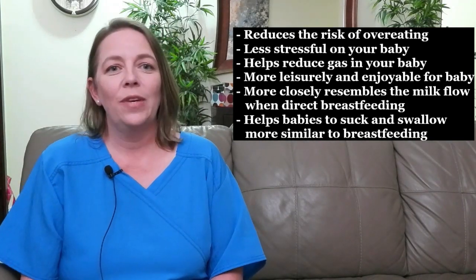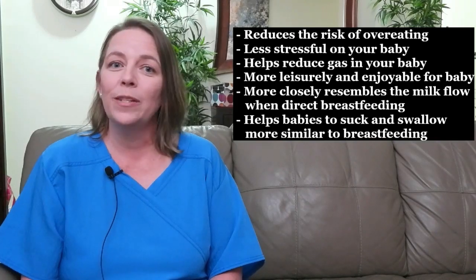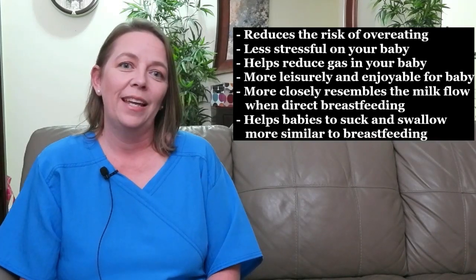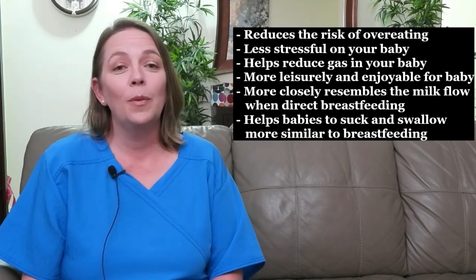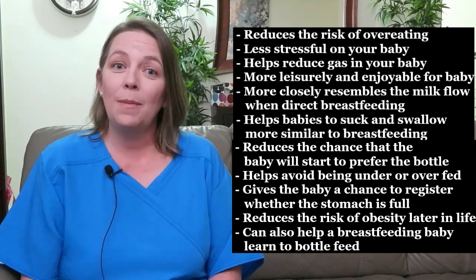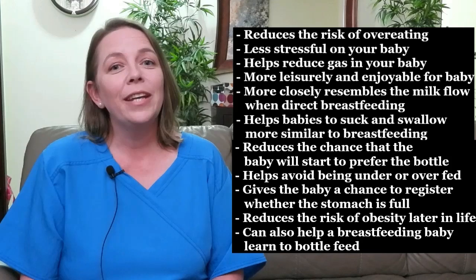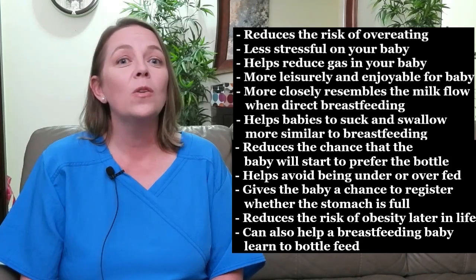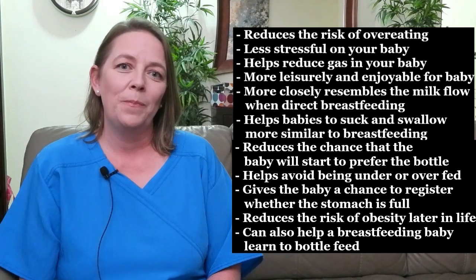For mothers who breastfeed, paced bottle feeding more closely resembles the milk flow babies will experience when direct breastfeeding. It also helps babies to suck and swallow in a way that is similar to breastfeeding. This helps reduce the chance that the baby will start to prefer the bottle to the breast. Teaching caregivers to paced bottle feed can also help to support your breastfeeding when you are away from your baby.